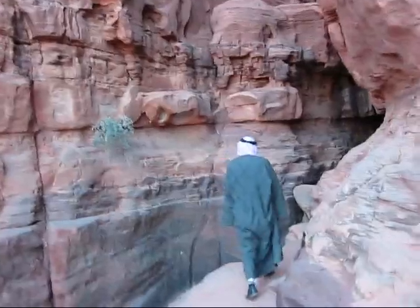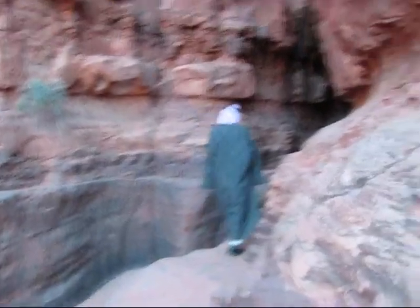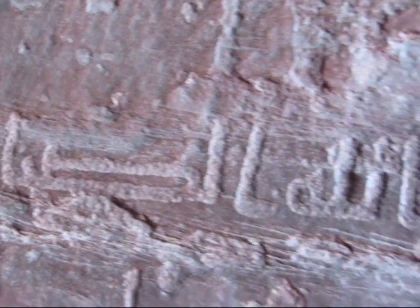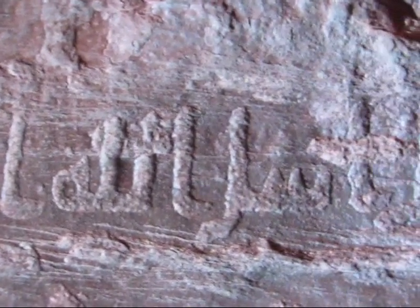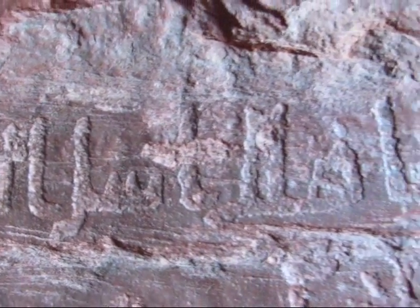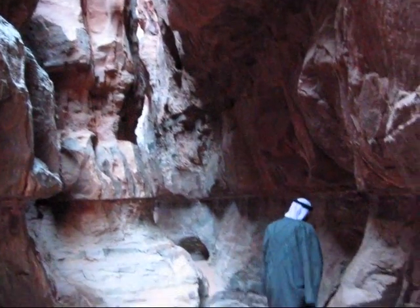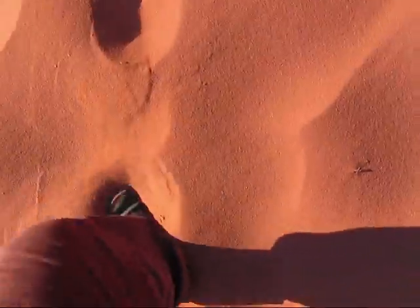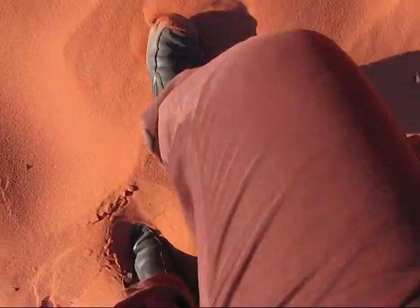There's supposed to be some writing in the walls of the canyon here, so that's what we're going to go check out. Some people wrote on the rocks, but we don't know what it says. In Arabic, a narrow canyon like this is called a siq. The sand is really hard to climb in. I'm getting a really good leg workout.